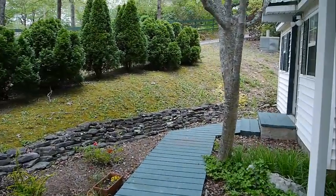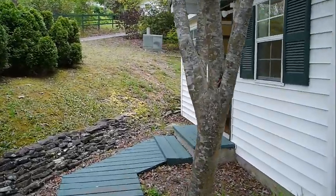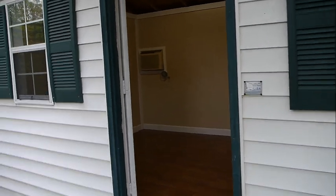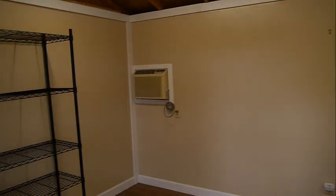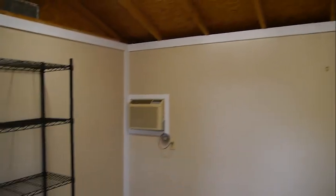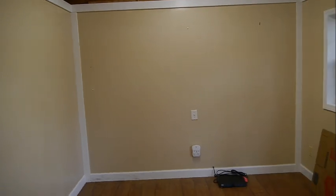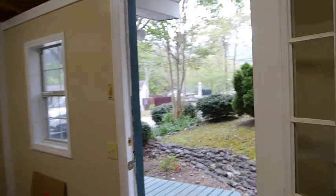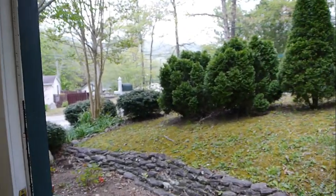Then we'll go to the tiny home, which look at this sweet little pathway that leads you there. So if you've ever dreamed of having a she shed or a he shed, this is perfect for you. It does have drywall, an air conditioning unit, flooring, and power. So this is great if you want extra storage, if you wanted to make it a nice little guest area, that would work great as well, or turn it into a craft room. The possibilities are endless.